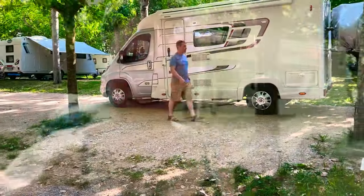So we've arrived at our campsite in Banyoles, which is just north of Girona, and we're having a little bit of an issue with the pitch. It's in a very shaded area, which actually, it's what, 28 degrees here? So we think we're going to be glad of that, but I'll just show you the pitch.